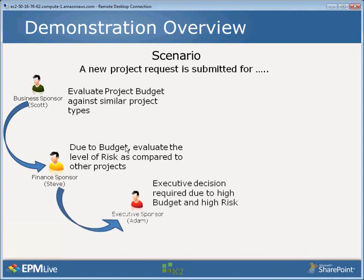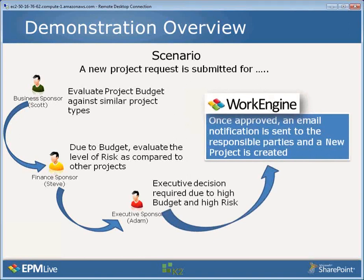Finally, we also want to allow for an executive decision to be made based on that budget and that risk. So again, tasks being routed dependent on items being entered by different users. The end result is that all stakeholders have visibility into the key project factors and can make more accurate decisions. In this scenario, we'll also see how combining K2 and EPM Live can allow project owners to proactively mitigate risks associated to the project instead of being reactive when risks arise.